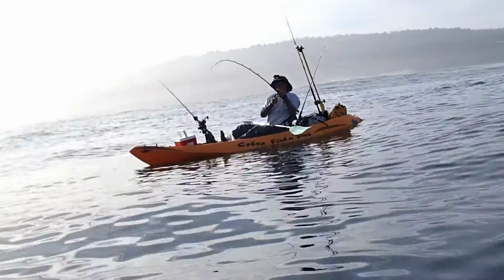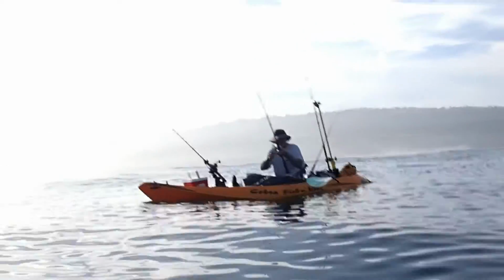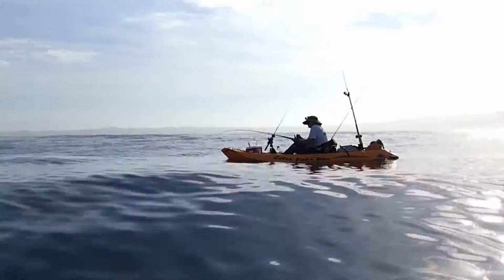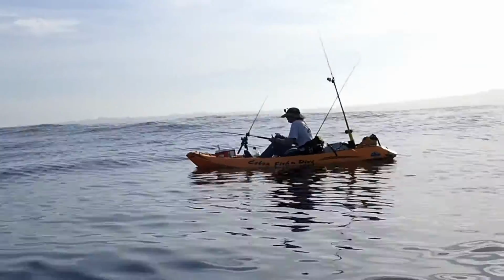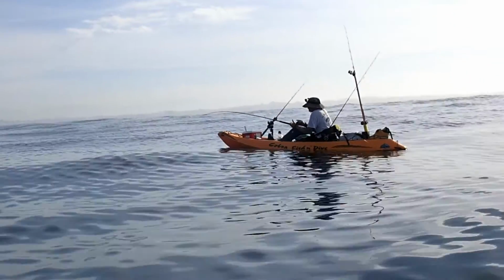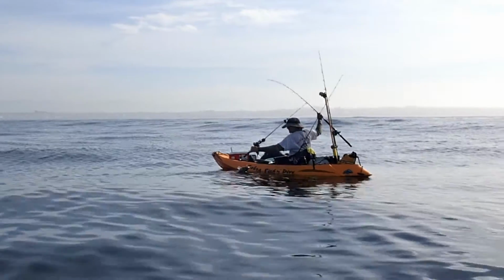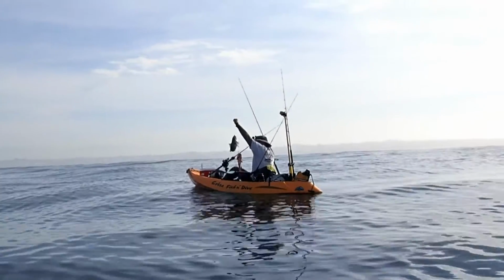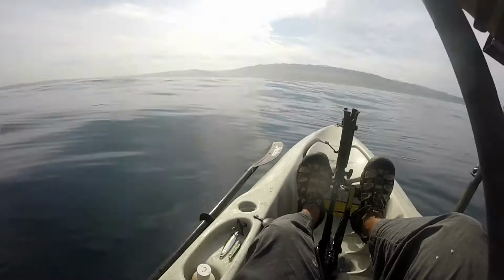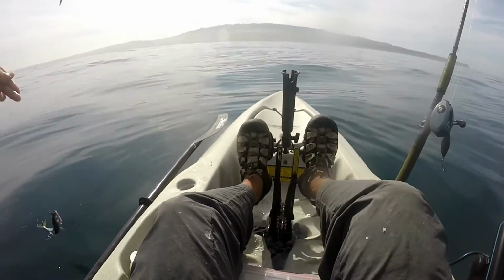Oh, that looks like a good one right there. When you hear Rich say, oh yeah, that's a good one. Lincoln! Oh wait, no, that's a sandy and a red. All right, we got the live bait set up. 8 ounces, see what happens.